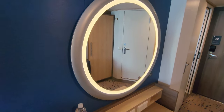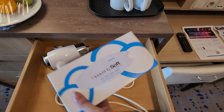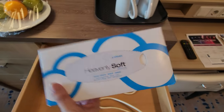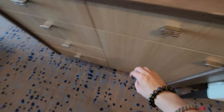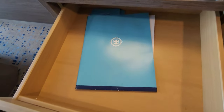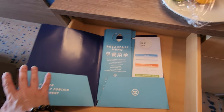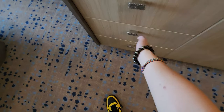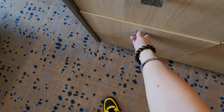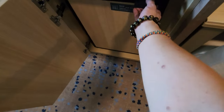On the right is a big mirror. Over here is a box of facial tissue and a hairdryer. There is a room service breakfast menu which we never use. There are also lots and lots of storage space. Over here is the fridge, which is empty.